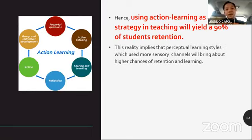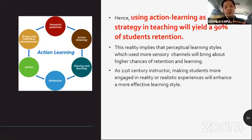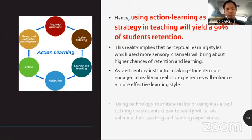So this reality implies that perceptual learning styles, which use more sensory channels, will bring about higher chances of retention of learning. So as the 21st century instructors that we are, making our students more engaged in reality or realistic experience will enhance a more effective learning style. So ang challenge nito sa atin ngayon, paano natin ngayon gagawin dito sa distance learning or online learning?